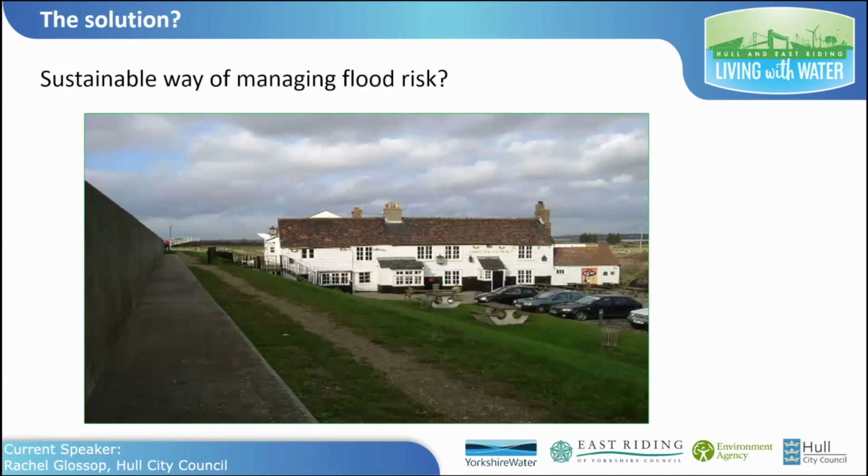The consequences of this wall breaching or overtopping is absolutely fatal for this pub. You can see that the height of the wall is almost at the roof height of the pub. Therefore, as soon as you get any sort of breach or overtop, the velocities and the depth of water that you could expect in that building is going to cause fatalities.